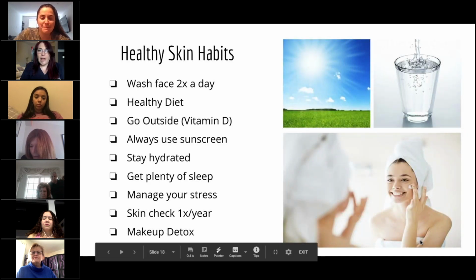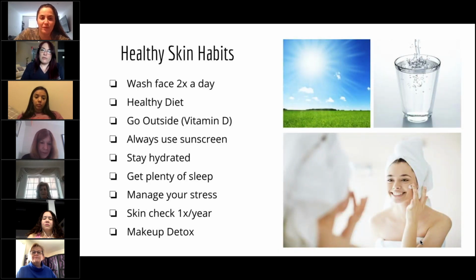So healthy skin habits, you washing your face. The most important is to wash your face at nighttime. Taking off your makeup at nighttime is really important. I see a lot of teenagers that go to bed without washing their face and they got a face full of makeup on. Then they have acne and bumps and the skin texture is all bumpy.